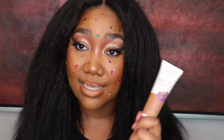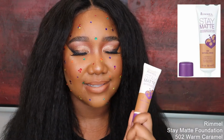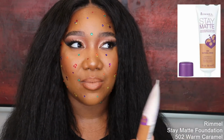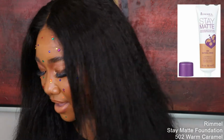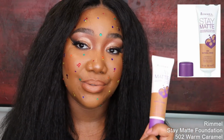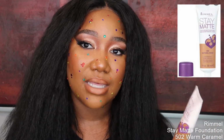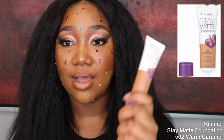Alright, along the same lines, except this was in my color, this is the Rimmel Stay Matte Liquid Mousse Foundation. I used to love this. This is almost done, but again, I don't do my makeup with really matte foundations anymore, and this is matte full coverage, same as the CoverGirl one, like a full mask if you're looking for that. This is in 502 Warm Caramel. This is my shade, but again, I don't do my makeup in this kind of style anymore with a really matte foundation, so I will be decluttering that.